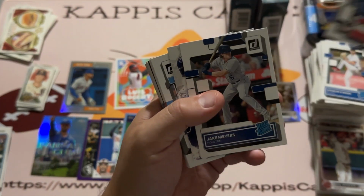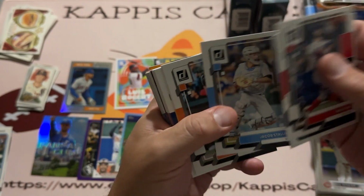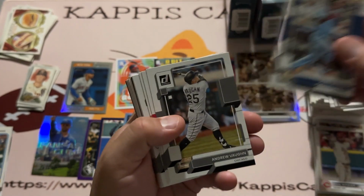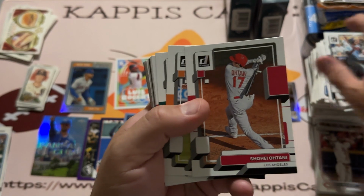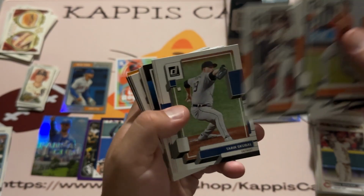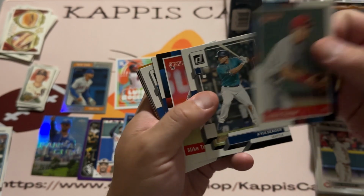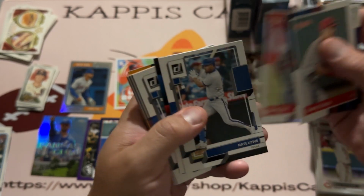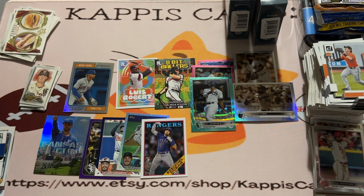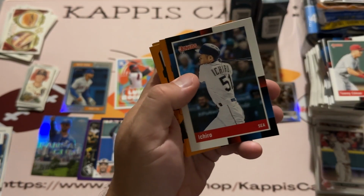Roberts, Cabrera. It's one of the nickname cards. Waltham. Brandon Lowe. Cal Ripken. Correa. Palacios. Shohei. Austin Hays. Pedro. Kris Bryant. Trea Turner. Tommy Edman in the 88 design. Seager, Mike Trout in the 88 design. Garcia, Mookie, MadBum, Starling Marte, I want to set aside. Merrifield, Abreu, Urias, Brian Hayes, Ichiro.